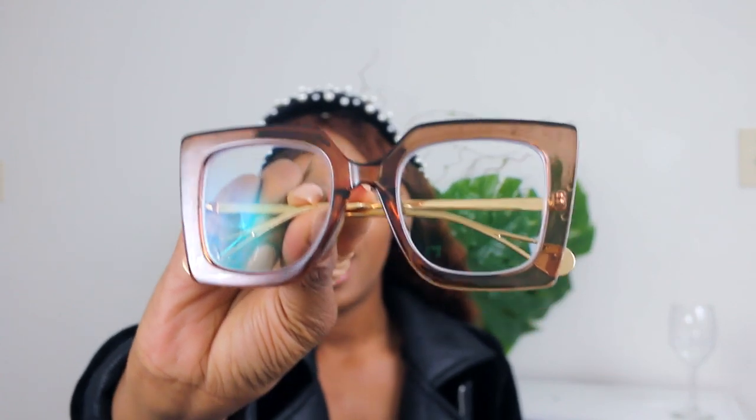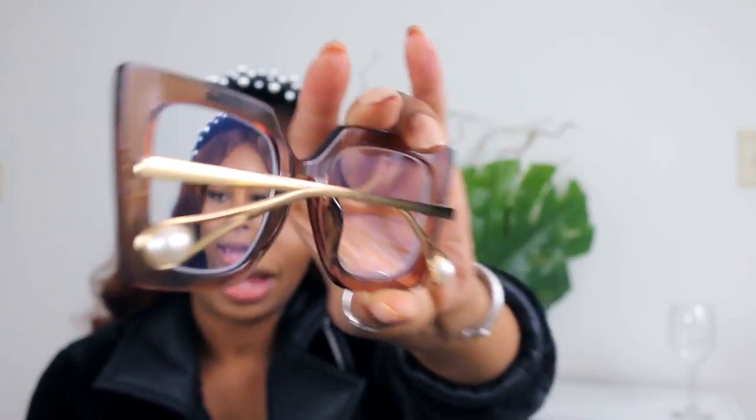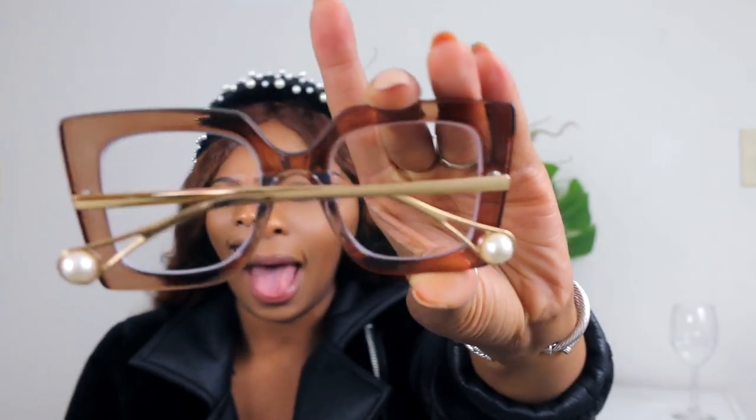So first up, I'm going to be showing you guys this pair of glasses that I began this video with. These are the Valarie Cameo in square, and they are super cute. I love that they have these pearls on the back. Like, what?